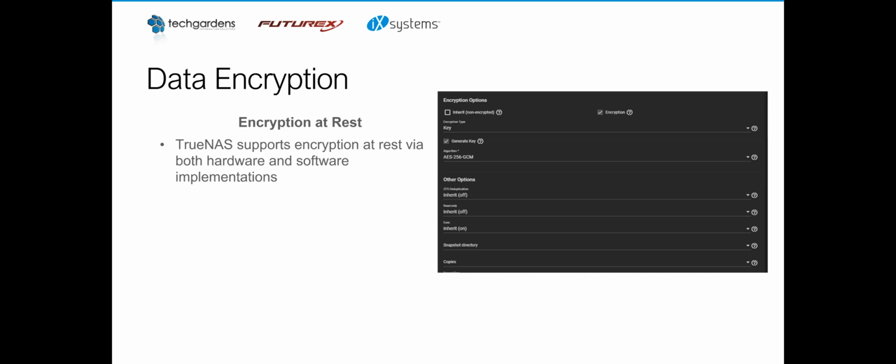The next area that we're going to focus on is around data encryption. So data encryption is obviously very important for protecting confidential data, and TrueNAS offers data encryption at rest at the full file system level via a couple of different methods. Now, which method you deploy will depend on your requirements, and we'll talk a little bit about that here. We do support both hardware and software-based data encryption methods.